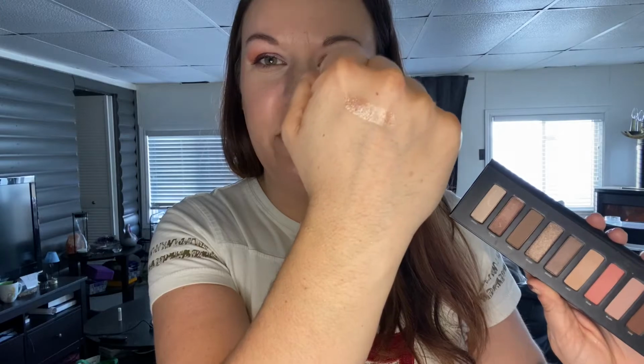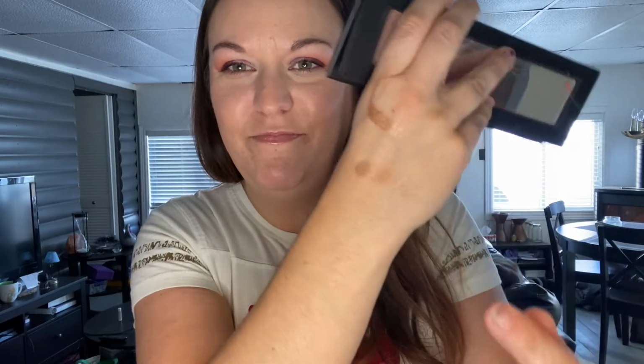Like, that's a one swipe, and then if you compare it, there's just no comparison really. Like, this is a one swipe from this shadow. It's a darker shadow, and it's not terrible, but you can see what I mean. That one was just like bam. See what I mean? I don't know if it's picking up on camera the way I'm trying to articulate this, but this is definitely going to go into the declutter pile.